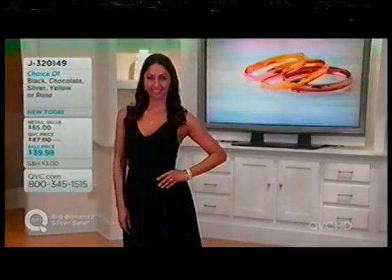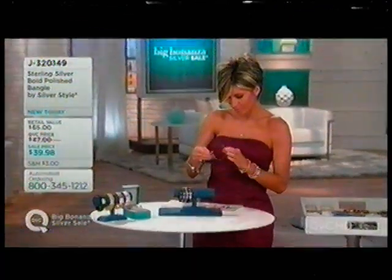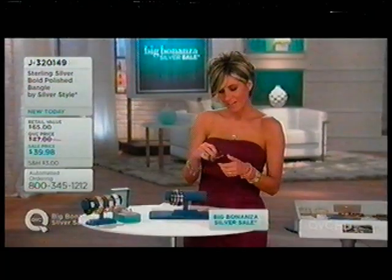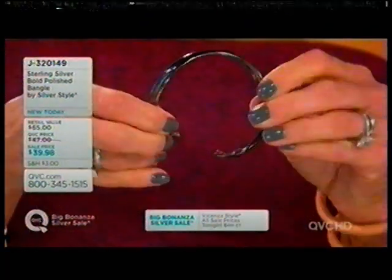This is our proprietary line of silver jewelry on QVC called Silver Style. The bangle is made in solid sterling. You're choosing small 6 3/4, 7 1/4 average, or large 8 inches. Do you see what I'm doing? When the buyer showed me this bangle and they did this, I was blown away. So that's solid sterling silver.